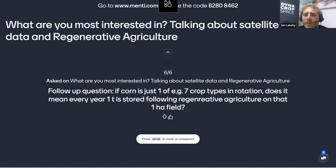Another question, do you have in-situ soil moisture data which you can use for calibration? Yes, we have. We use soil moisture data from different countries and also on a large scale in the Czech Republic, but also in Germany, Spain, Portugal. And I think Bulgaria was there as well, and that is used for validation and calibration.